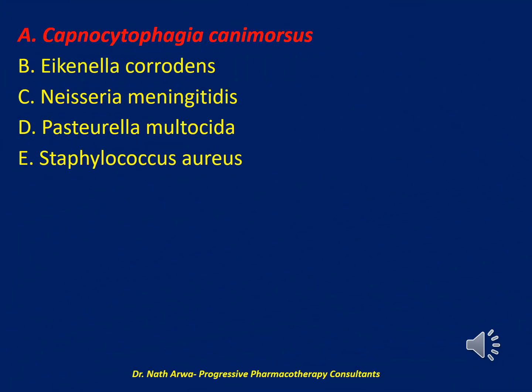And the correct answer is A. Capnocytophaga canimorsus. I will justify why. Capnocytophaga should be considered in a patient presenting with sepsis following a dog bite. Risk factors include alcohol abuse, cirrhosis, immunosuppression and splenectomy.